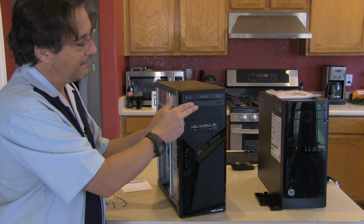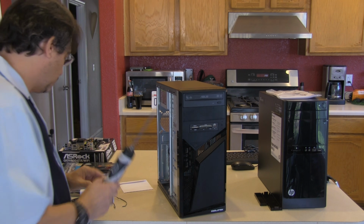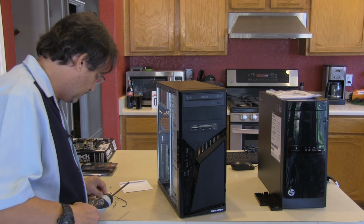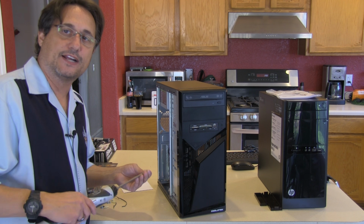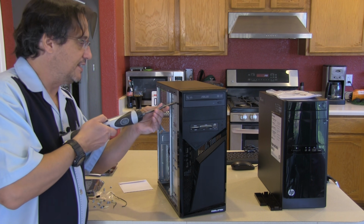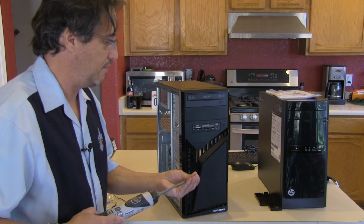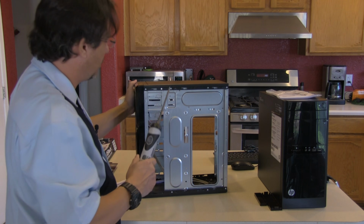Here's our optical drive. This is an ASUS branded optical drive. I don't normally buy the ASUS brand, but it was on sale. And since we're trying to beat HP's price, I just got the cheapest one I could get that reads and writes and burns CDs and DVDs. So once again, we're using the exact same screw that we used on the memory card reader, which is that fine threaded screw with the round head. They always use a Phillips number 2 screwdriver.